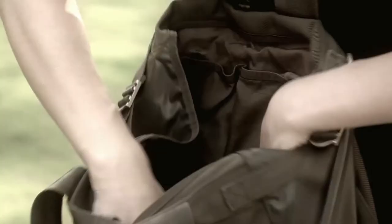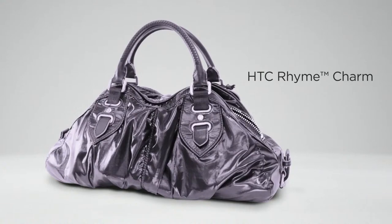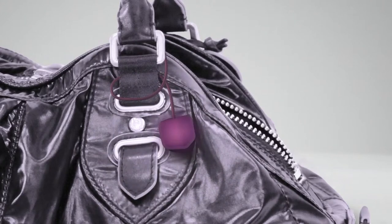Ever missed a call because your phone was buried deep inside your bag? HTC Rhyme has an inventive solution for this problem. We call it the charm. Attach the cord of the charm to your phone and dangle the charm from your bag. Whenever you get a call or message, the charm's white light starts to emit a soft glow, informing you of an incoming call or text message.